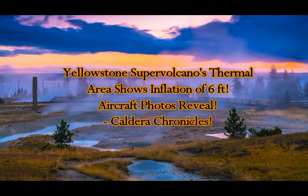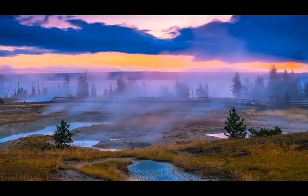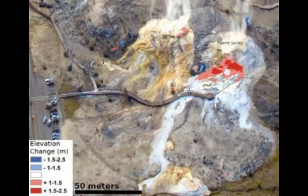Yellowstone Supervolcano's thermal area shows inflation of over 6 feet, according to what the aircraft images show. This is the latest of the Caldera Chronicles that come out every week, every Monday. This is February 10th, today's article: Seeing Yellowstone in stereo. The importance of monitoring Yellowstone's thermal area from aircraft images.